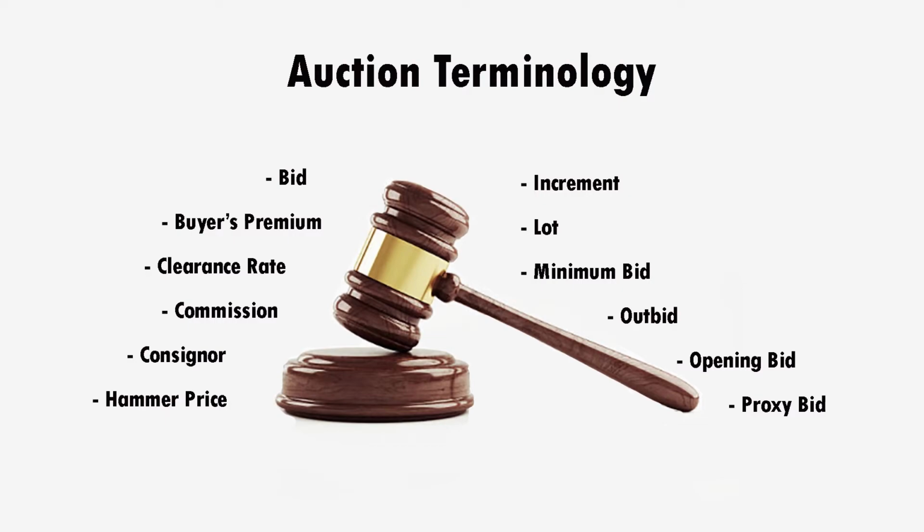An increment. An increment is a minimum amount by which a new bid must exceed the previous bid. An auctioneer may decrease the increment when it appears that bidding on an item may stop, so as to get a higher hammer price. Alternatively, a bidder can bid at a smaller increment, which the auctioneer can accept or reject. A lot. A lot is either a single item being sold or a group of items that are being sold as one unit.